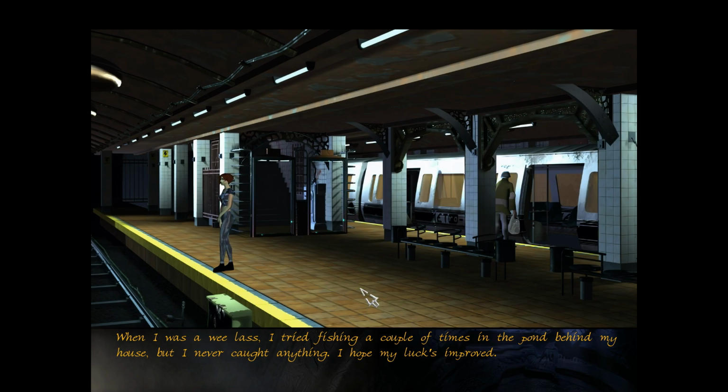When I was a wee lass, I tried fishing a couple of times in the pond behind my house, but I never caught anything. I hope my luck's improved.